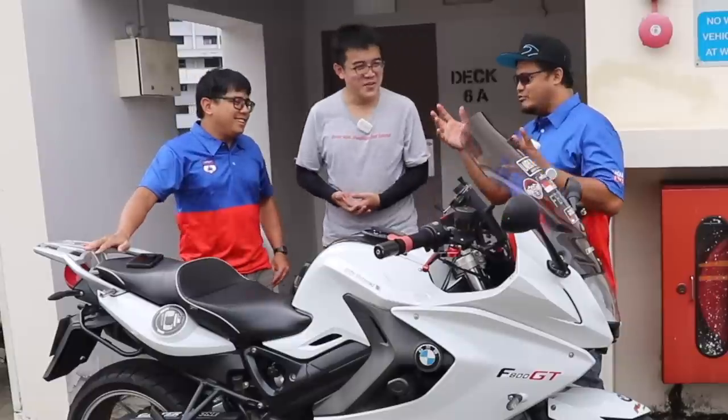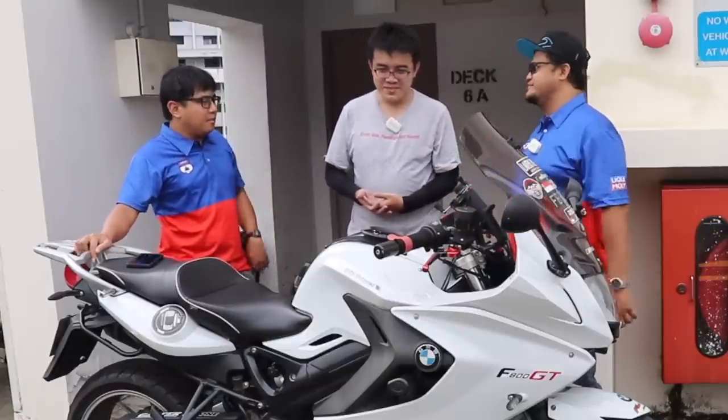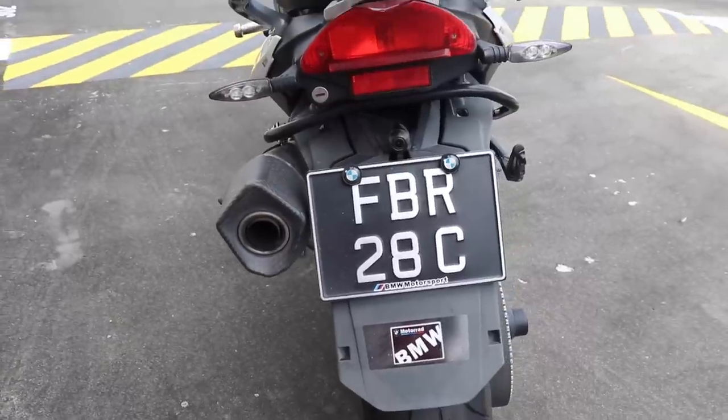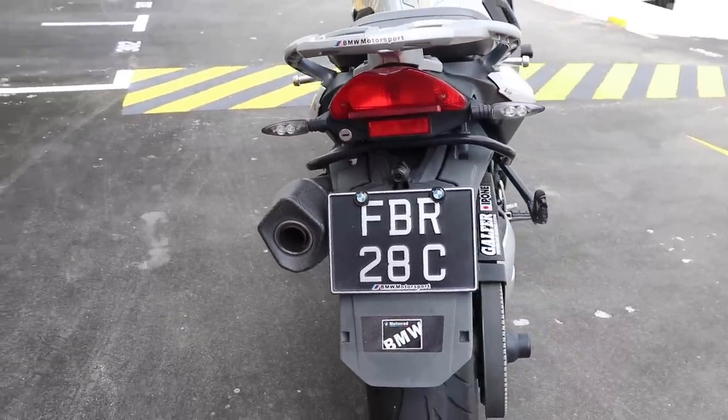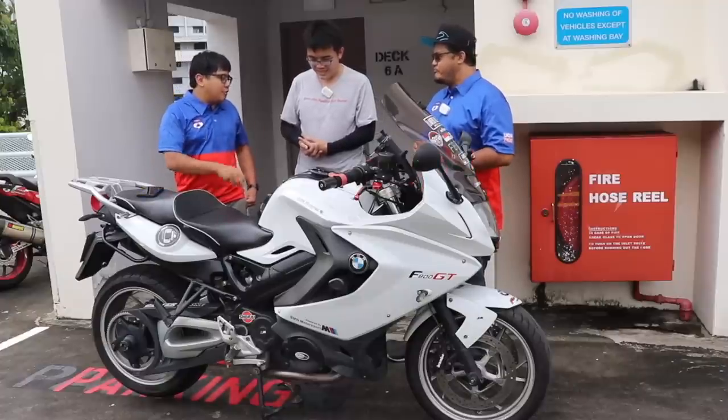I did that. They already modded the inside. Yes, so that's why the engine cannot take it. Correct. So no need to mod the engine or whatever. Just keep it as it is. Like you mentioned, the unique thing about this GT is that it uses a belt.